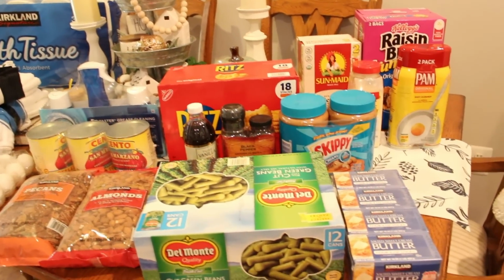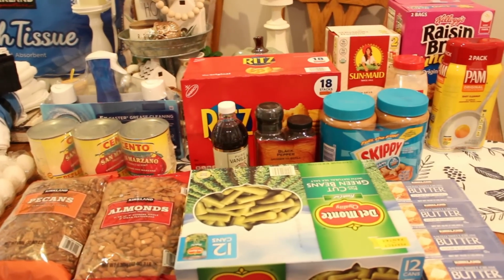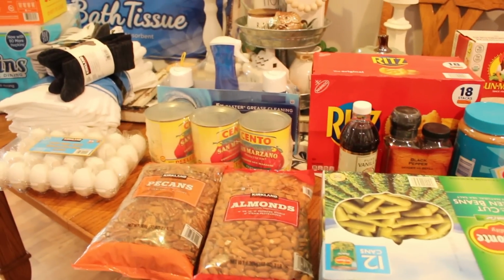About 3 times a year, I go through my whole entire pantry and I write down what I have so that I can make note of things that I am running low on, and I check all of the expiration dates to make sure that everything is being used up when it needs to.